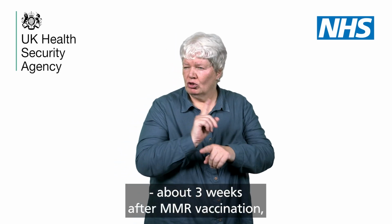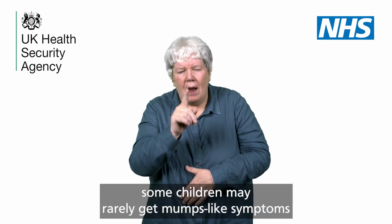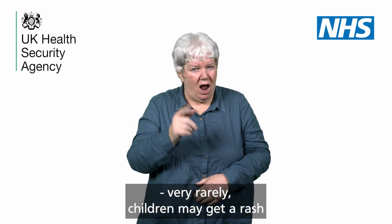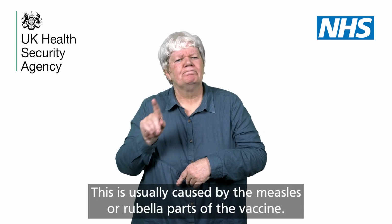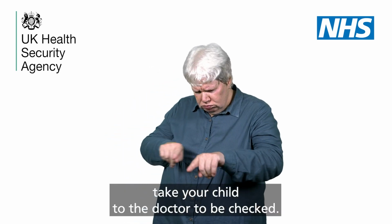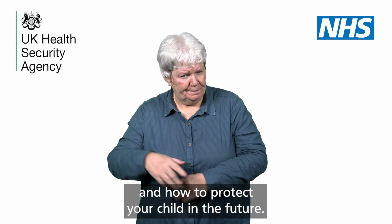About 3 weeks after MMR vaccination, as the mumps part of the vaccine starts to work, some children may rarely get mumps-like symptoms, fever and swollen glands. Very rarely, children may get a rash of small, bruise-like spots in the 6 weeks after the vaccination. This is usually caused by the measles or rubella parts of the vaccine. If you see spots like these, take your child to the doctor to be checked. Your doctor will tell you how to deal with the rash and how to protect your child in the future.